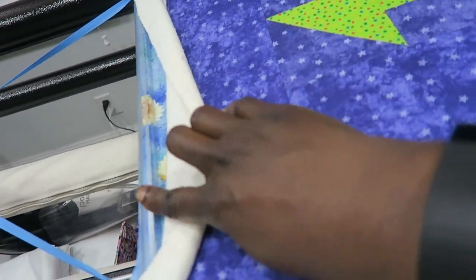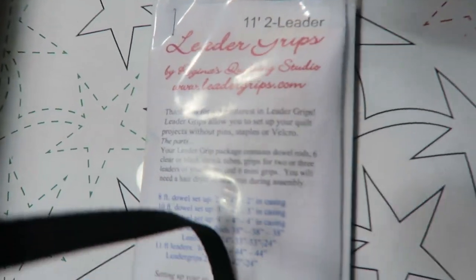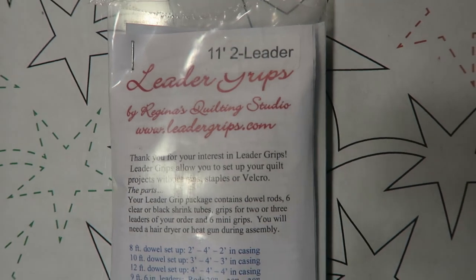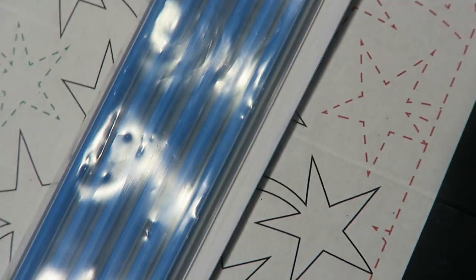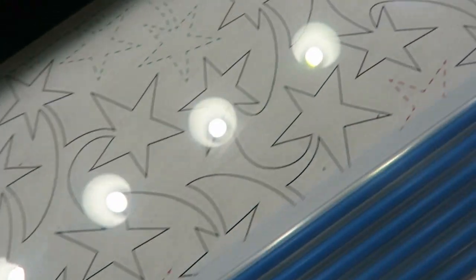Okay. As you can see here on my long arm, I have these side clamps from the Leader Grips. I had purchased those in Springfield, so I was kind of trying out their system. And when I went to the show, I purchased the Leader Grips, and I only got them to add my back on because I tend to float my top. So I have everything that I need here, and I have not opened it to see what I need to do yet. I had started opening the package, and then I said, you know what, you need to do a quick little haul of what you actually purchased. So this was item number 2.